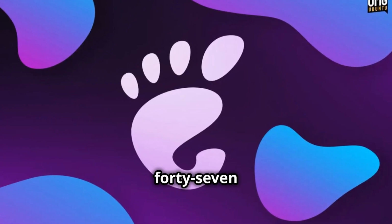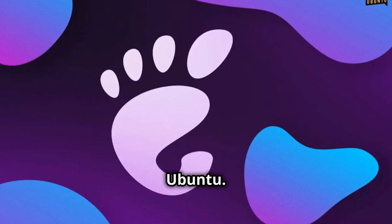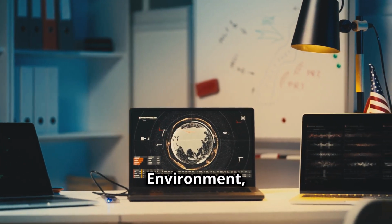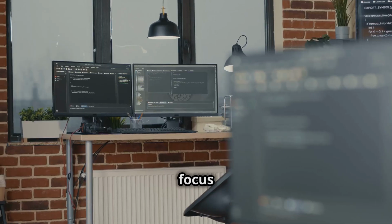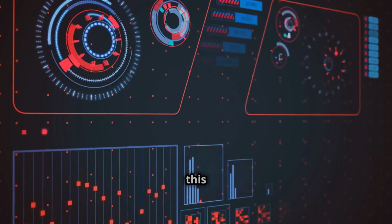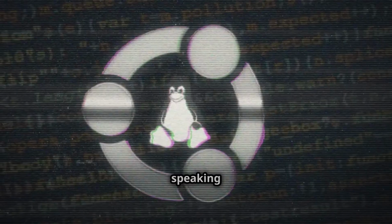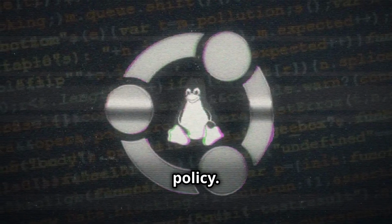GNOME 47 brings a polished, intuitive desktop experience to Ubuntu. GNOME, which stands for GNU Network Object Model Environment, is one of the most popular desktop environments. Its focus is on simplicity and productivity. From smoother animations to powerful new features, this update ensures your workflow stays efficient and enjoyable. And speaking of powerful updates, let's talk about Ubuntu's new kernel policy.